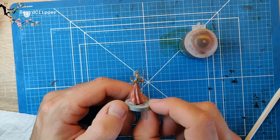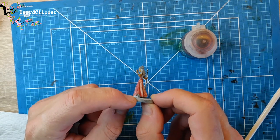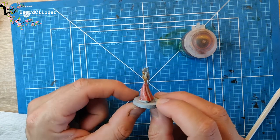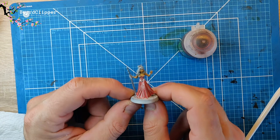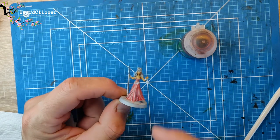I might pop in underneath here and put some shade under there, some Carroburg Crimson, or maybe I'll just go for the same colour as the dress. But apart from that, that's going to do for now. If I have any more ideas, I'll come back and add them. But I think that's my first miniature finished while I've been in the hotel room.